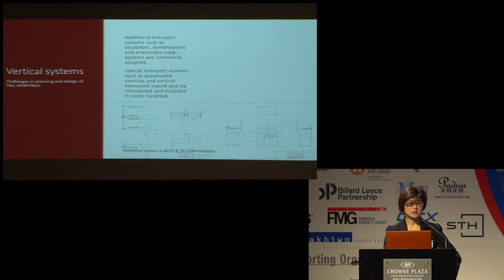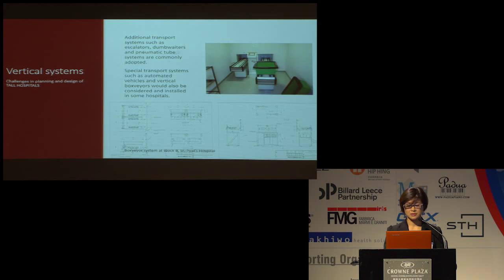Some additional transport systems, such as escalators, dumbwaiters, and pneumatic tubes, are very commonly adopted. And there are some special systems, such as AGVs, that other speakers have mentioned, and also a vertical box conveyor system may be considered. And actually, at St. Paul's Hospital, we have installed the box conveyor system, which is practically a vertical carousel system, and the stations look like this.